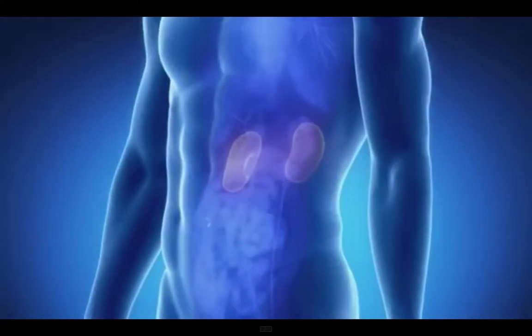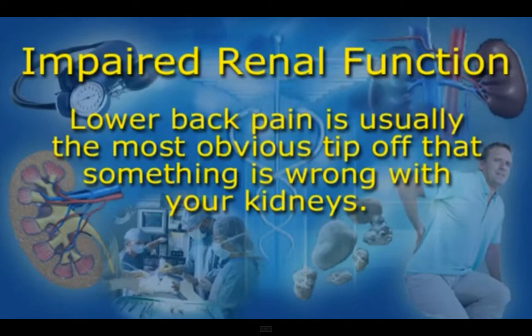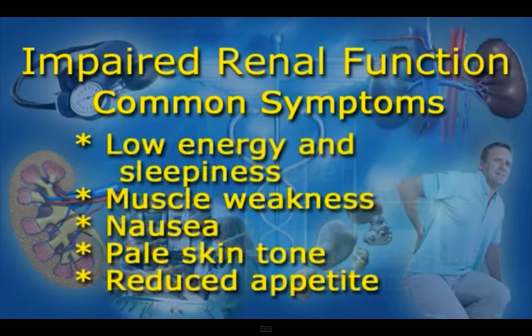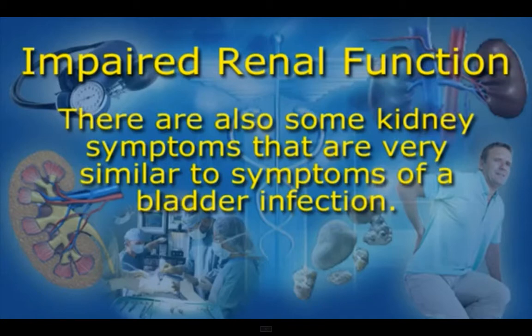This is a rotating diagram that shows you where your kidneys are located in your body. So you won't really be surprised to learn that lower back pain is usually the most obvious tip-off that something is wrong with your kidneys. But there are some other symptoms that are typical of kidney disorders too, including anemia, chills and fever, decreased cognitive functioning, elevated or lowered blood pressure depending on the condition, elevated heart rate, low energy and sleepiness, muscle weakness, nausea, pale skin tone, reduced appetite, night sweats, swelling and inflammation in various areas of the body, unexplained weight loss, and vomiting.